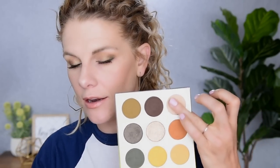Now let's compare the matte brown. So here is the deep matte brown in Juvia's Place. This one also looks more kind of a blackened or charcoal based brown. This one in the KKW Beauty, this one's quite a bit warmer, not quite as deep, and has a little bit more of a red or warm base to it. And then last, I want to compare this kind of peachy matte shade right here.